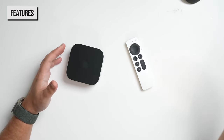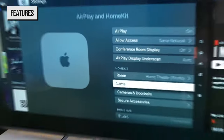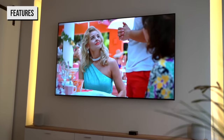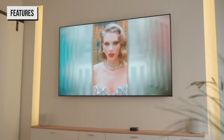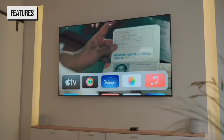The other feature for the Apple TV 4K 2022 concerns HDR support. The new Apple TV has Dolby Vision, HDR10, HLG, and HDR10 Plus support. While the other major dynamic HDR format, Dolby Vision, currently has more support in general, HDR10 Plus is the HDR format of choice for Prime Video, so its inclusion is nice to see.